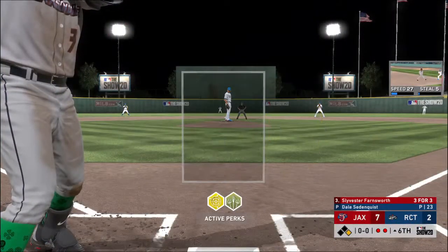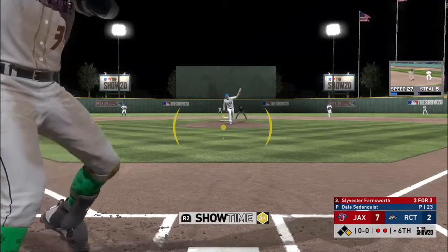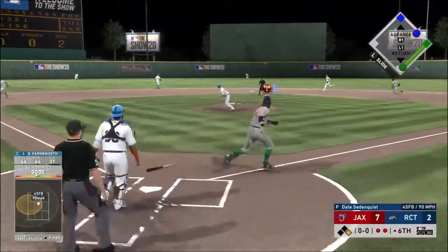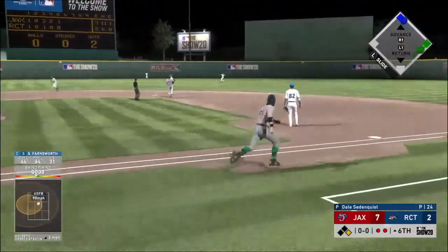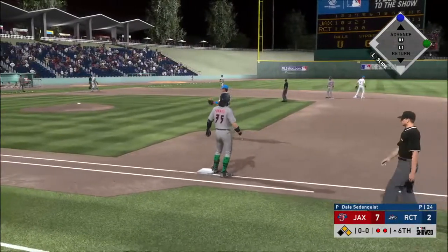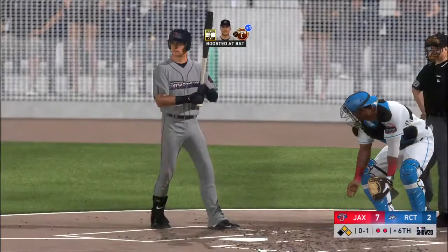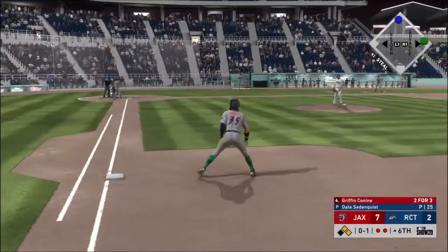Ready now, Sylvester Farnsworth. He came through with an RBI single in his last at-bat. First pitch on its way. Line drive, and that's a base hit into center field. Boy, talk about having a day, D-Bro. He gets his 4th knock of the game, but mixed in with one of those 4 was a round tripper.